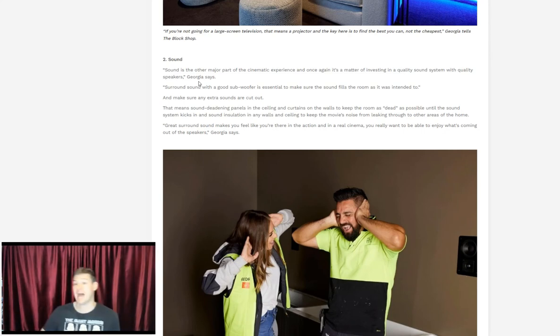Now, the studios are not absolutely dead rooms. Commercial cinemas are not absolutely dead rooms. They have reflections that have some liveliness in them. Now, those reflections are managed, so they're controlled, but they aren't dead. So if a studio is not dead and a commercial cinema is not dead, then the playback system in your home shouldn't be dead either. So as dead as possible, no.